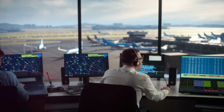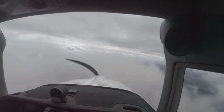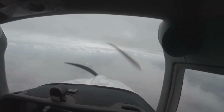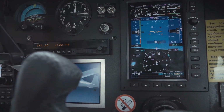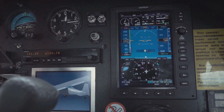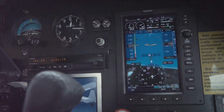Section 7, weather minimums, staying safe in different airspace classes. Just like you wouldn't drive in a blizzard without proper visibility, pilots need to be mindful of weather conditions when flying. Each airspace class has its own set of weather minimums, which dictate the minimum visibility and cloud clearance required for safe flight.